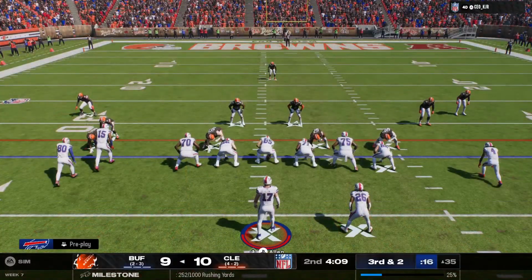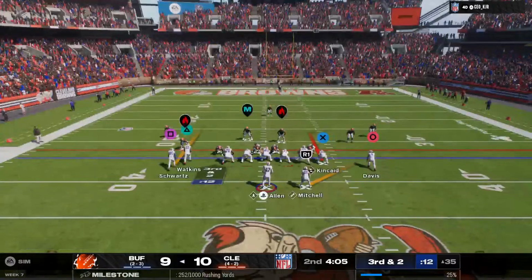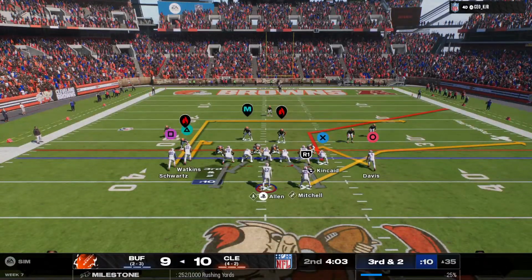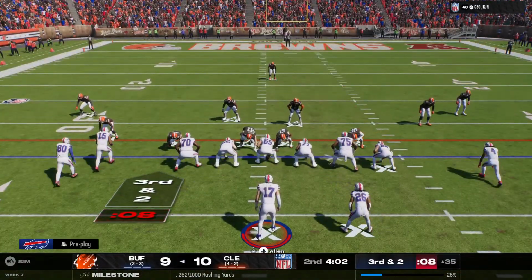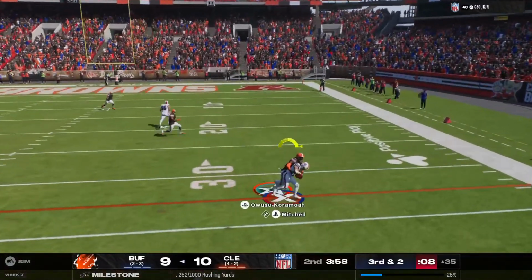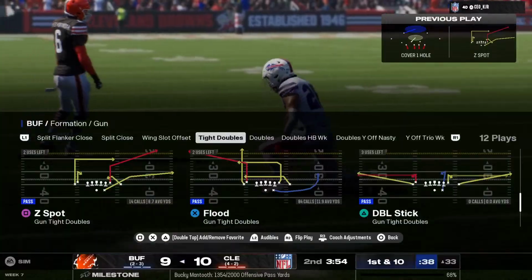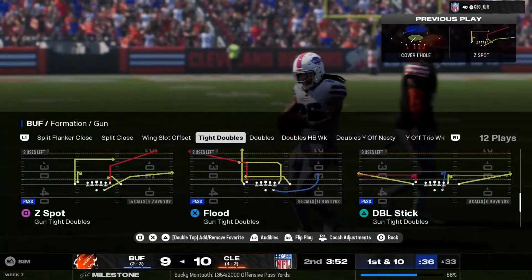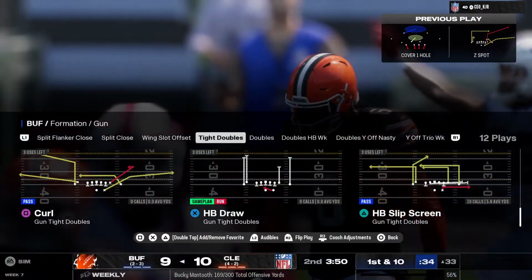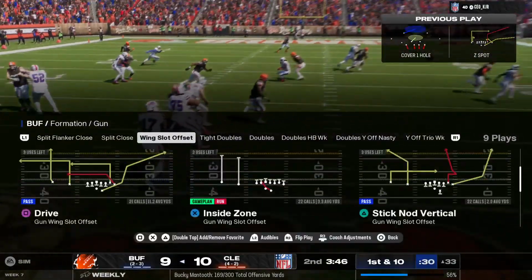Now a third and 2. From the gun, Josh Allen. Throwing it right into the hands of his running back. And it looks like he's going to have the first down. The defense was right there, but a gain of 2, good enough for the first down.